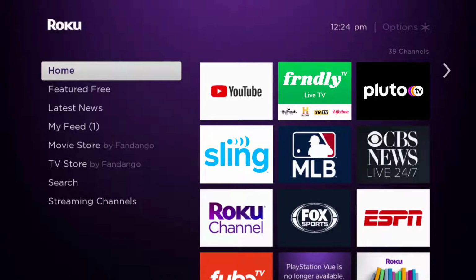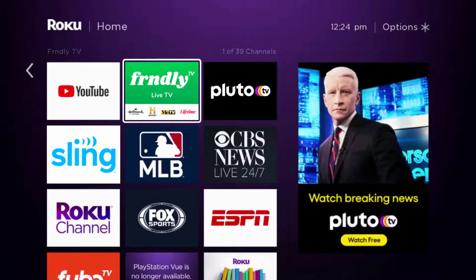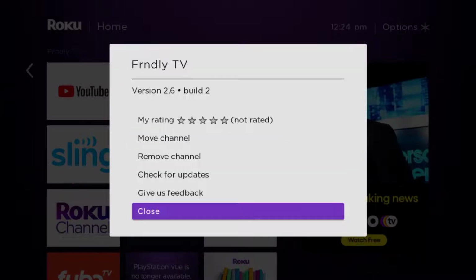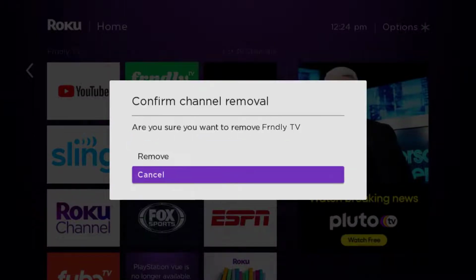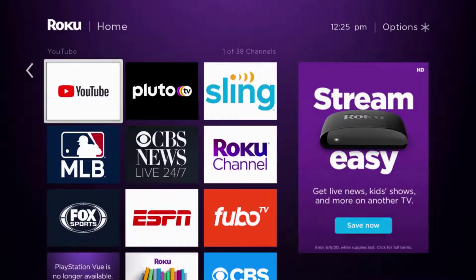From the home screen, head over to the Frndly TV app right over here. Once the app is highlighted, press the star button on your Roku remote, and then click on Remove Channel from the pop-up menu. It's going to ask for confirmation, so click on Remove to uninstall the app from your device. Once uninstalled, press the home button on your Roku remote.